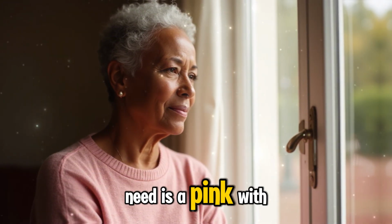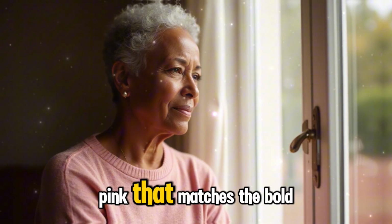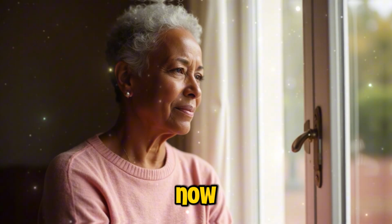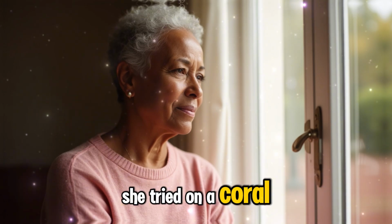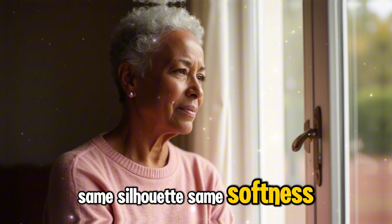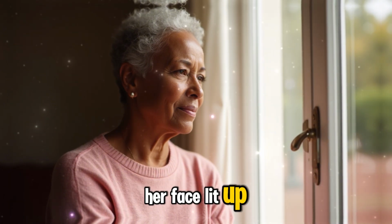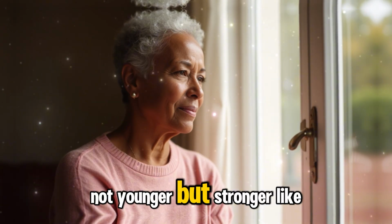What you need is a pink with presence, a pink with passion, a pink that matches the bold, wise, radiant woman you are now. Jane made one simple switch. She tried on a coral pink wrap dress, same silhouette, same softness. But the moment she looked in the mirror, her face lit up. "I looked vibrant," she said. "Not younger, but stronger."